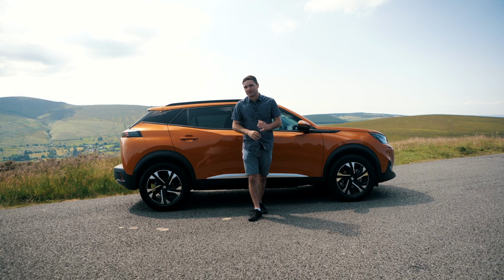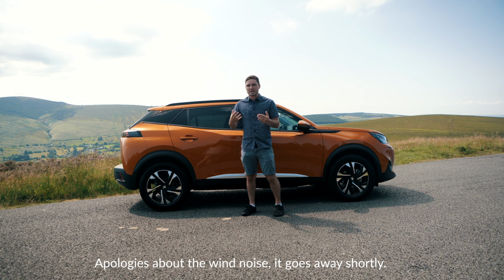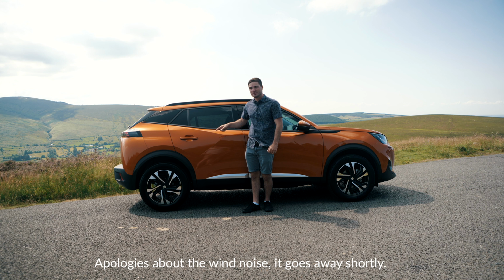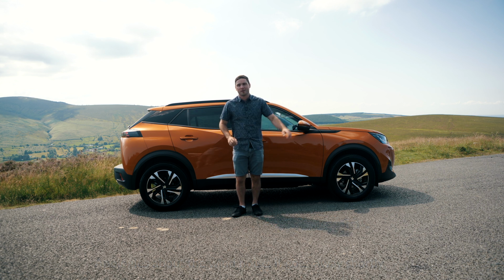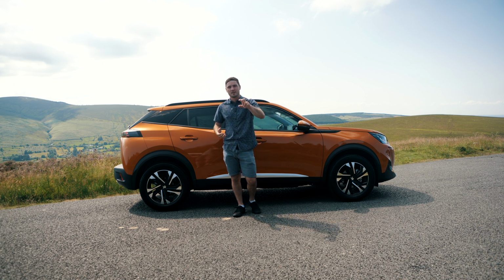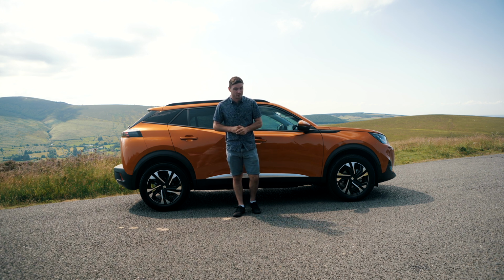Now, it's not all bad. In fact, a lot of it is really, really good. And overall, I'm a big fan of the styling. For example, this panel here really reminds me of the new Hyundai Tucson. Then if you look at the rear lights and the front lights, there's almost a bit of a nod to the Peugeot lion badge with the 3 kind of scratch marks. So overall, I think the design looks really good.